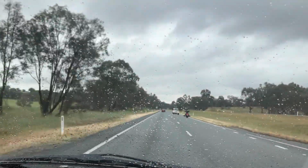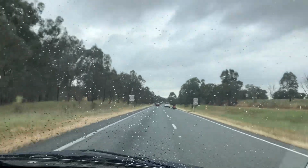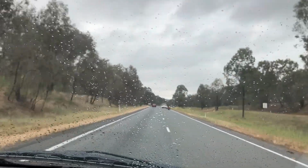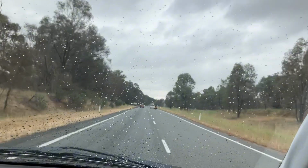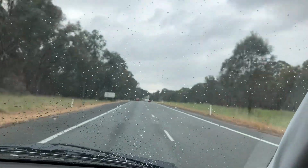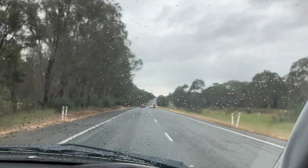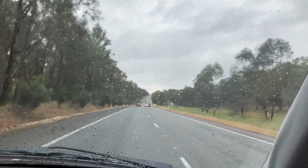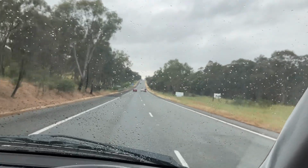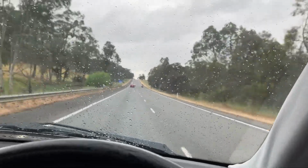Just went through some really heavy rain over the mountains. I'm not sure what mountains they are, but just out of Holbrook, heading north. But now the weather seems to be clearer up ahead here, so that's good. Hopefully it'll fine up. It'd be nice just to drive out of the rain and get some dry weather. So anyway, it's good it's cleared up.